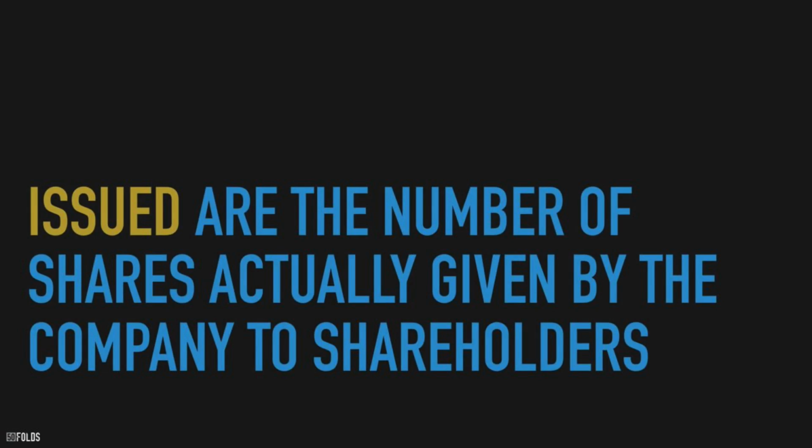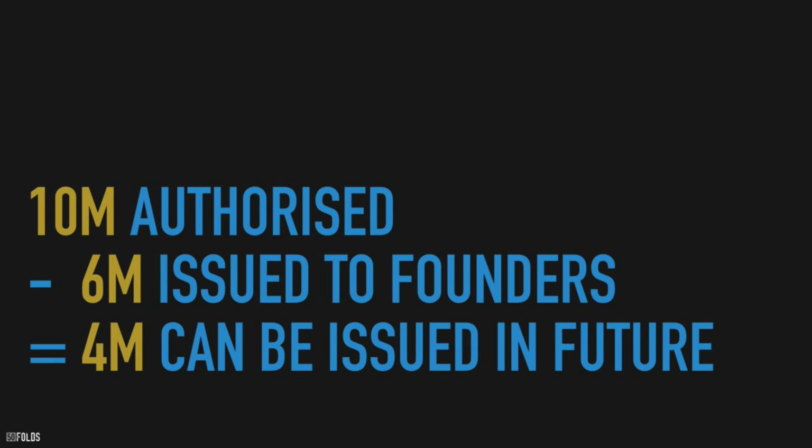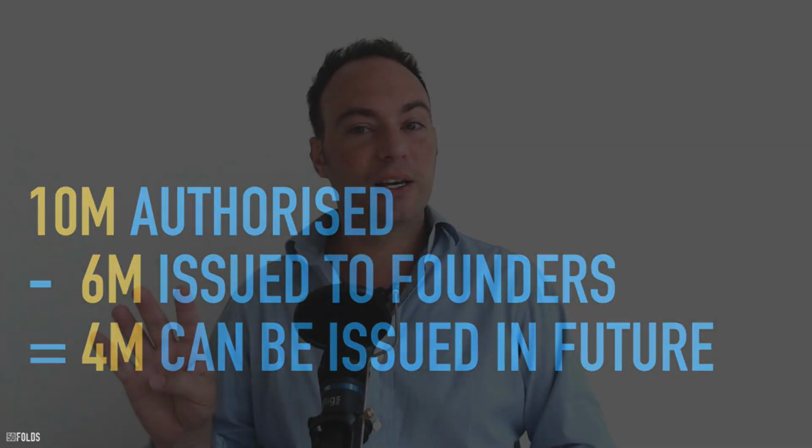Issued means the number of shares actually issued by the company to shareholders, or the ones you, the founders, have when you start. For example, your company may have authorized 10 million shares, which can be issued, but only issued 6 million of them, meaning there's another 4 million shares that are authorized to be issued at a later time. So if you and your co-founder own 50% each, you've each issued 3 million shares out of the total authorized pool of 10 million.